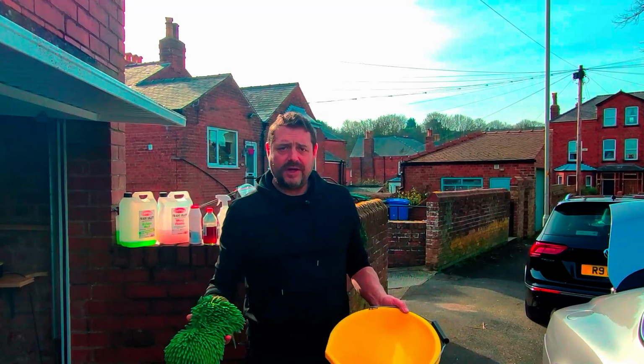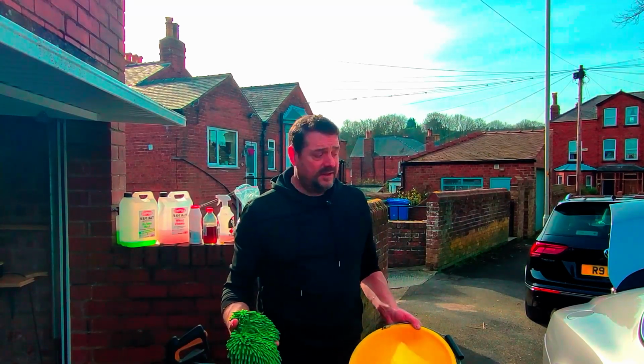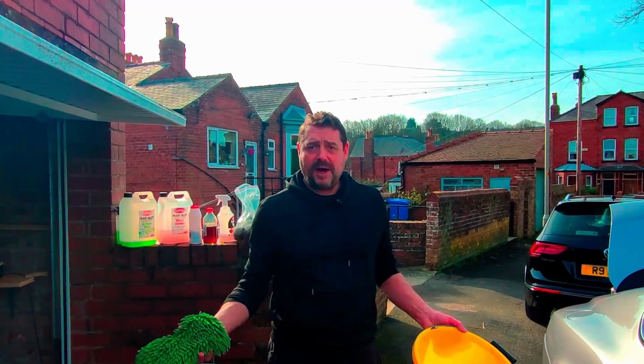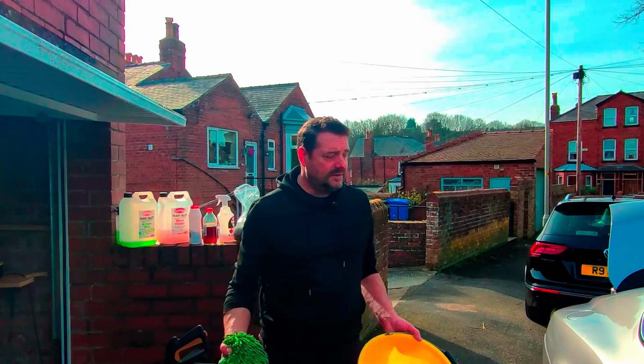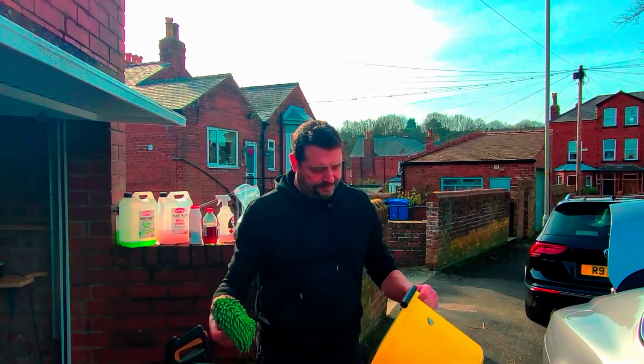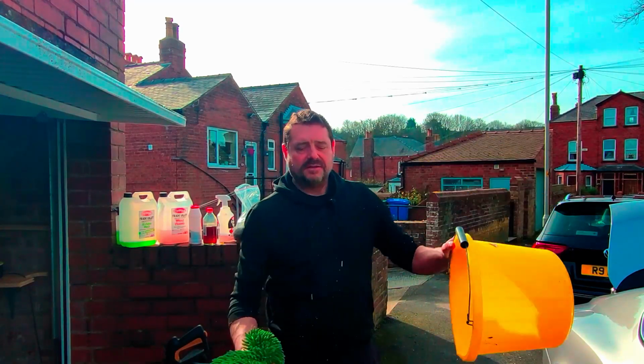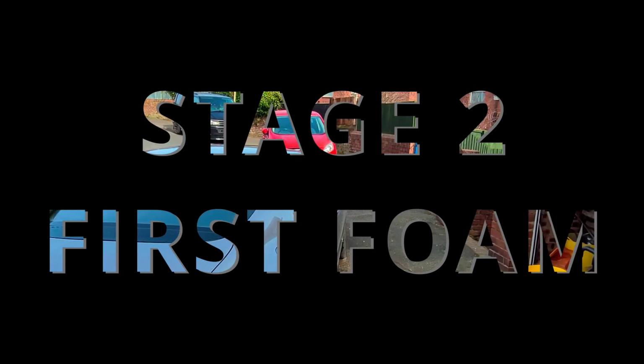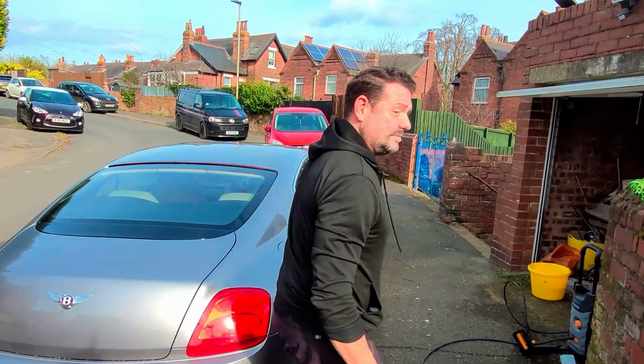This just means that the grit and contaminants are not likely to scratch up your nice paintwork and create those horrible hazy patterns that you see in direct sunlight. So that's wash number 2. Today we're doing wash number 1 though, so it's a biggie. It's hands on.